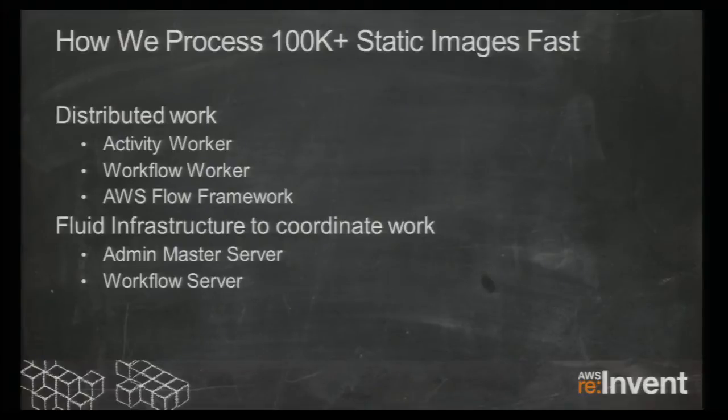The workflow worker is the one that just makes the decisions when it's time to scale an image, when it's time to report back to our admin server that the image has been processed. We also refactored our infrastructure into two types of servers. The admin master server, which is our customer-facing server where customers go to launch batch image processing jobs, get progress on how they're doing, when they've completed, reports of how the job went, and so on.